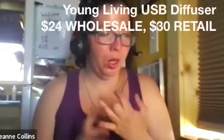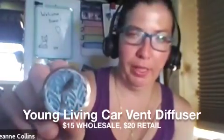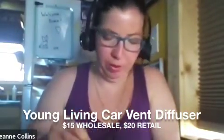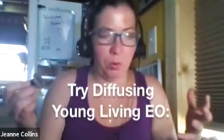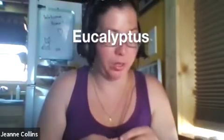We have a USB one, which I do not have to show you guys, but feel free to look it up if you have a USB plug-in in your car. Also, we have these cute little ones that go into the air conditioning vent, and they come in multiple different colors. So you could have the orange one for all your citrus oils, but you can pick anything. You can do tea tree, you can use Dreamcatcher, you could use RC or Raven. That's something I've been using a lot, RC or Raven, just to help support the lungs, or just straight eucalyptus. It's perfect. Those are the two options, USB or the car air vent one.